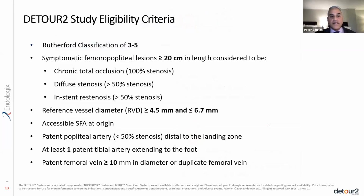To be enrolled in the study, you had to have a long lesion length of at least 20 centimeters. Reference vessels had to be between 4.5 and 6.7 to accommodate the stent grafts, and the SFA had to be accessible at the origin. And as you'll see, you don't need much of a nubbin at the origin of the SFA in order to perform the procedure. A recipient popliteal artery that was patent with a less than 50% stenosis was required, and you had to have at least one patent tibial artery extending down to the foot.